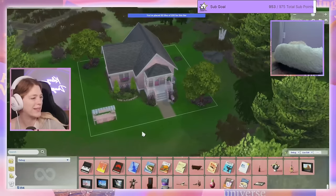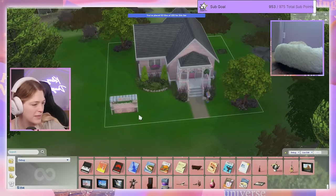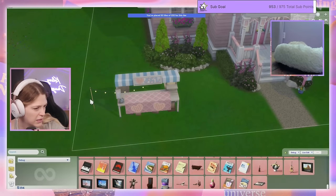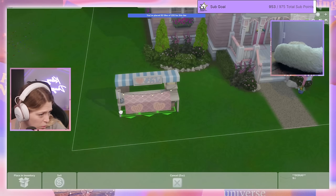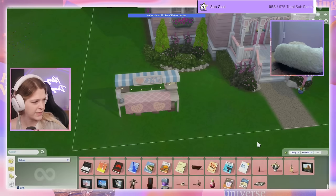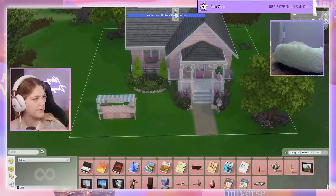I'm not going to do a pond. I don't really want a pond on this lot this time. So. Ooh, I think I'm going to move this here. Move it a little over. I'm going to move this up. Great. Okay, cool. And I'm going to save this for the gallery.